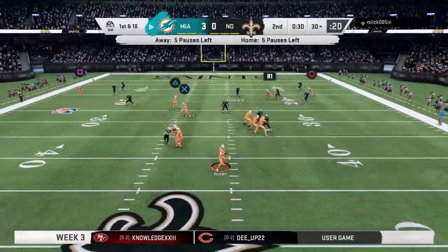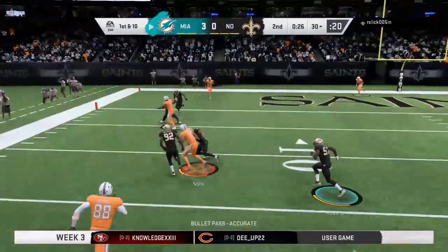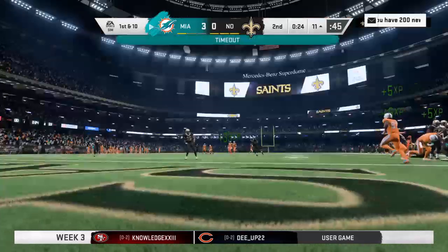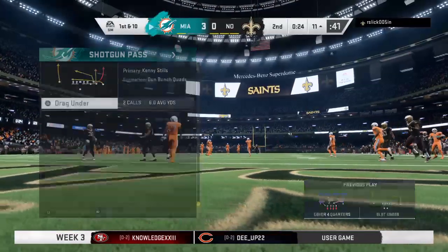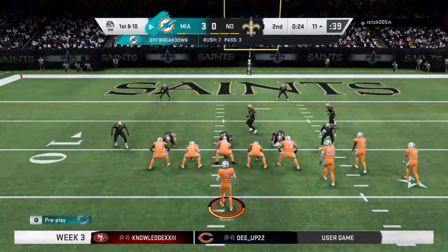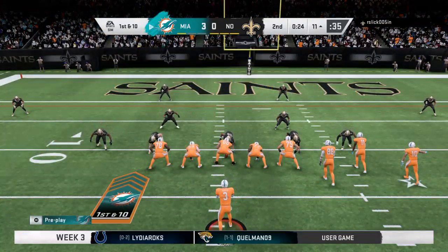From the gun, it's Rosen. And Stills bringing it in. And down inside the 15, shy of the 10. The Dolphins going to take their 2nd timeout as they'll stop the clock with 24 seconds to go in this first half.